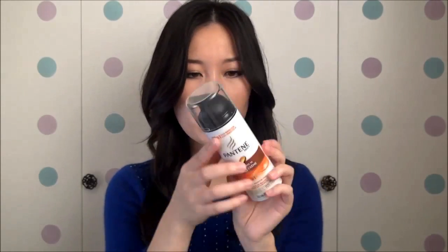There's lots of claims on the back. I won't go into detail about this right now. I'll likely review the set with the smoothing shampoo, conditioner, and the BB for hair up in a blog post not too long from now.